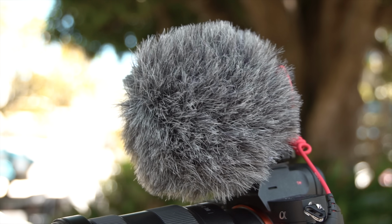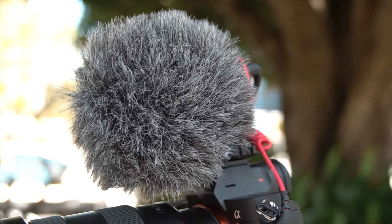As far as audio goes, we use this camera with a Rode Video Micro, which is this tiny microphone that's under $100 USD. It's not the greatest microphone, but it doesn't require an external battery, and as you can hear, the audio is decent on it. There's one other small thing I want to mention about our setup.